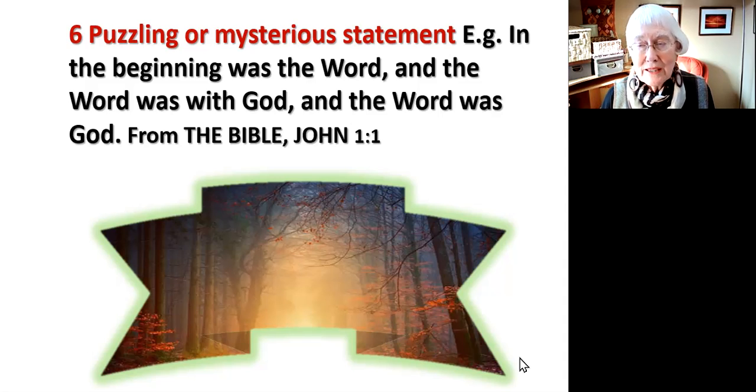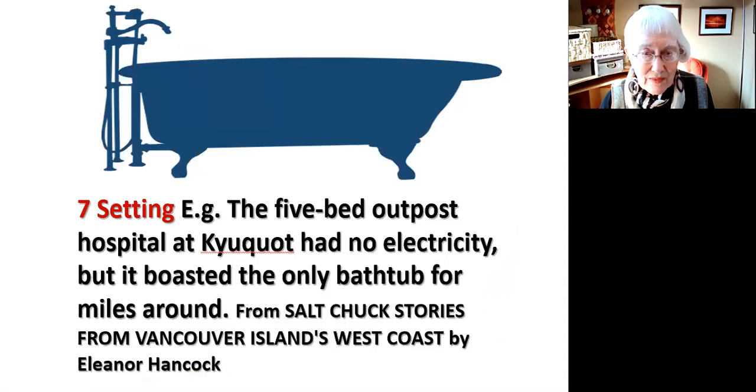And that's been done to good effect by lots of other authors and speakers like Winston Churchill. We shall fight them on the beaches. We shall fight them on the landing grounds. And so it can be used effectively.